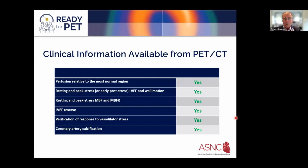So if you start thinking about all the information that you are achieving from a PET-CT study, you can get relative perfusion, relative to the most normal region, as we're all used to getting with SPECT imaging. You can measure resting and peak stress left ventricular ejection fraction and wall motion. You can measure resting and peak stress myocardial blood flow and myocardial blood flow reserve, left ventricular ejection fraction reserve. You can verify the response to vasodilator stress, and you can assess coronary artery calcification as a manifestation of subclinical coronary artery atherosclerosis to identify patients who are likely to benefit from more aggressive preventive therapy.